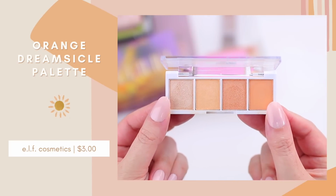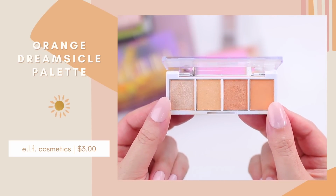I love the bite-sized palettes. I've tried pretty much all of them at this point, and I think the quality is really nice, but this one doesn't feel like the typical bite-sized palette quality. It's very powdery, it's a little bit dry. As I blend the shadows on my eye, they all kind of mesh into one color, and there's not a whole lot of variation within the palette.